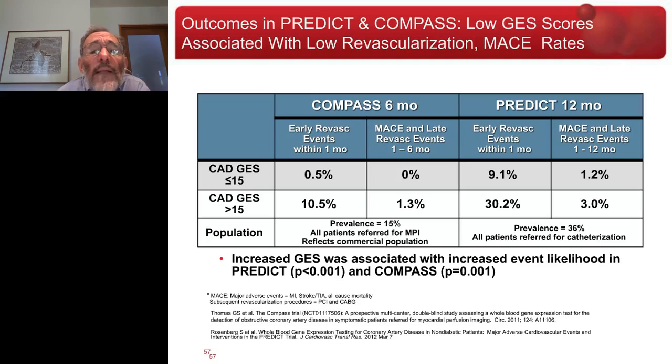What you can see is that in the column to the left, with the early revascularizations, only one of the patients out of the 199 in that group had a revascularization within a month, whereas for the group of about 230 patients who had elevated scores, the rate of revascularization was 20 times as high, 10.5%. And if one looked out 6 months at late revascularization and adverse events, there were none in the low score group. And all of the events, 3 in this case, were in the high score group.